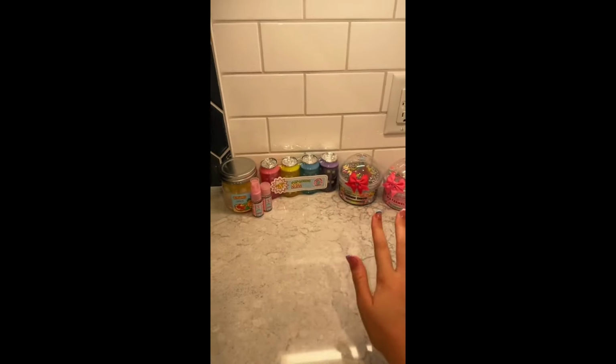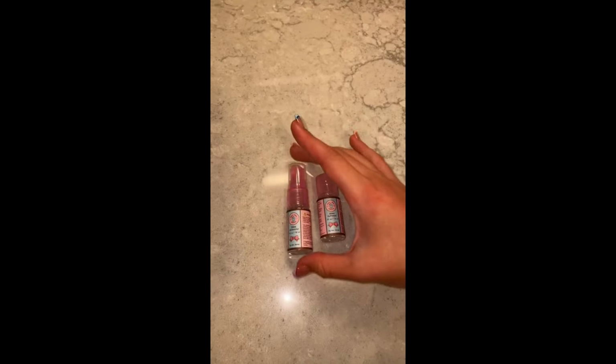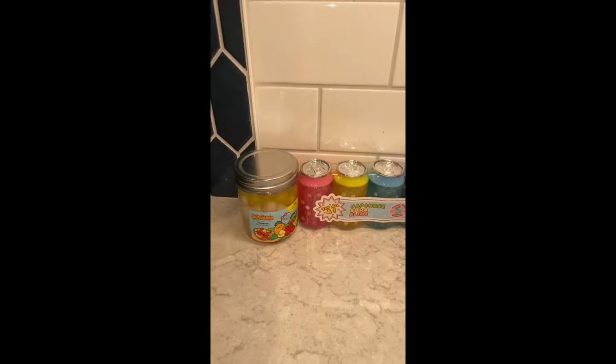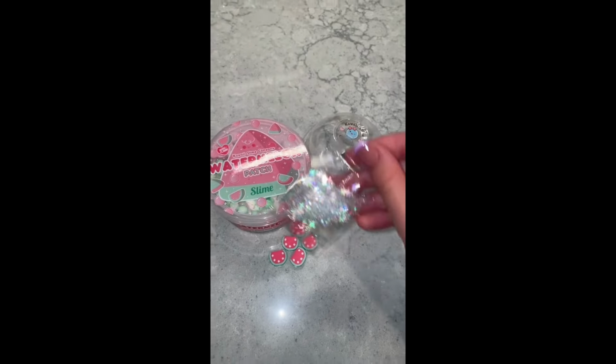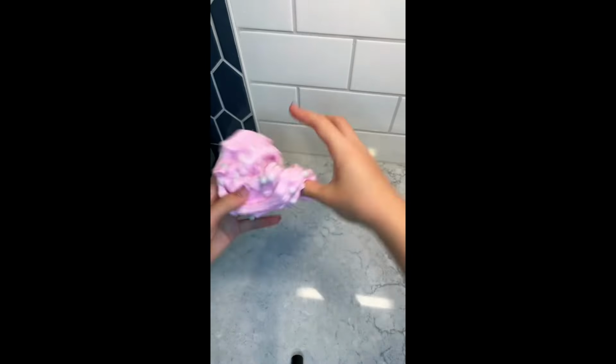Now for the most exciting part, the slimes. These slimes come with little bottles of slime activator and slime softener. Let's start with watermelon patch slime. It came with some watermelon charms and little glitters. This slime is so beautiful. It smells amazing. It's so stretchy and clicky.